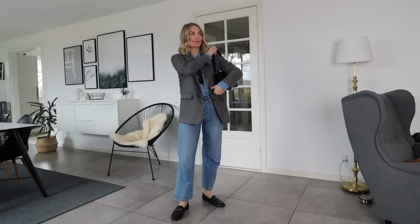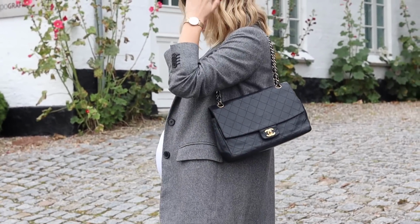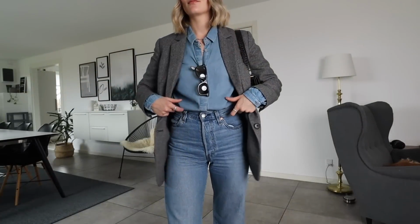Next up, we have my gray herringbone blazer, also from Everlane. Say what you will about Everlane and their radical transparency, which I know in the slow fashion discussions out there, they have been criticized a little bit for over the years. But to me, some of the pieces in my wardrobe that I loved the most have been from Everlane. So the quality is just really good.